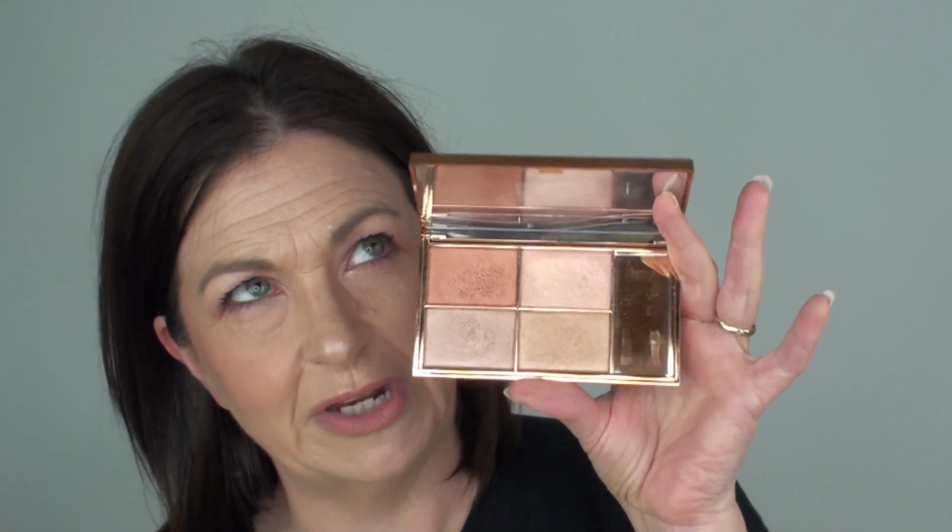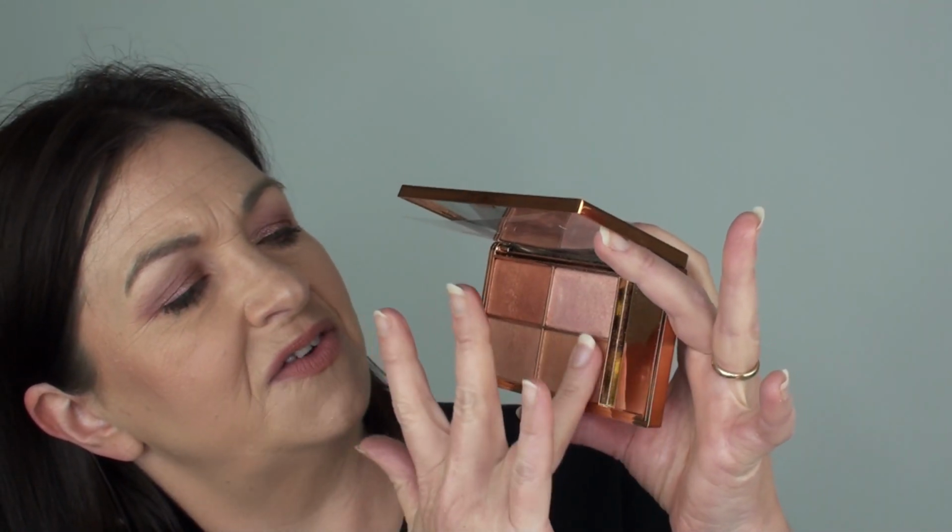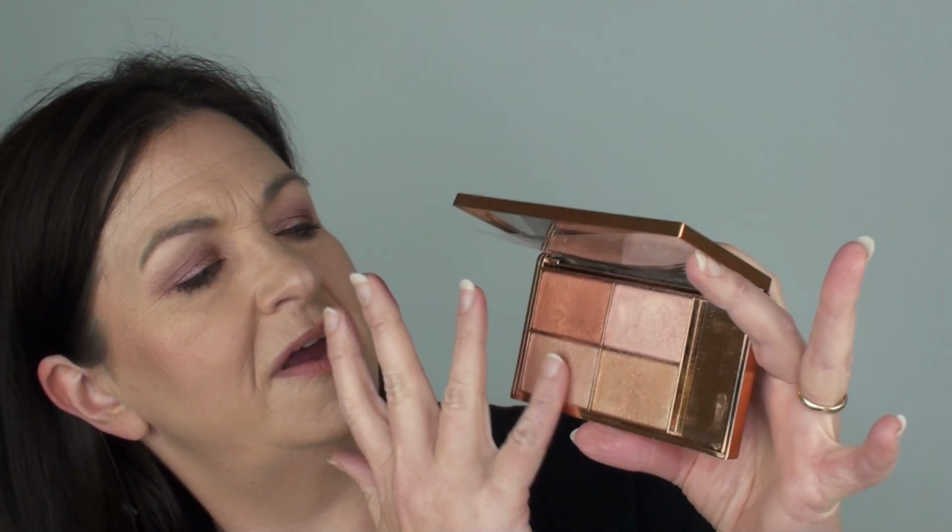I'm pretty sure I got it in a Birchbox. So that is just absolutely beautiful. This colour here is just a little bit too dark for me, but these other colours here are definitely right up my alley. So those are what those look like.